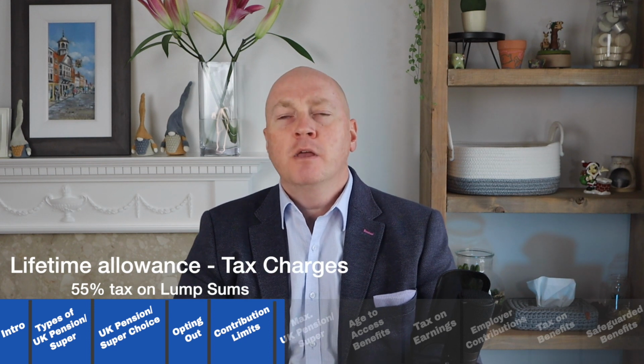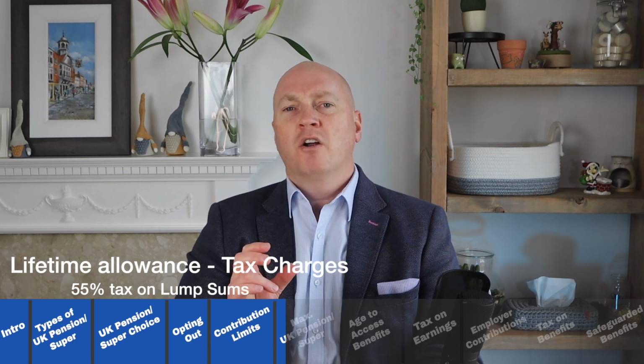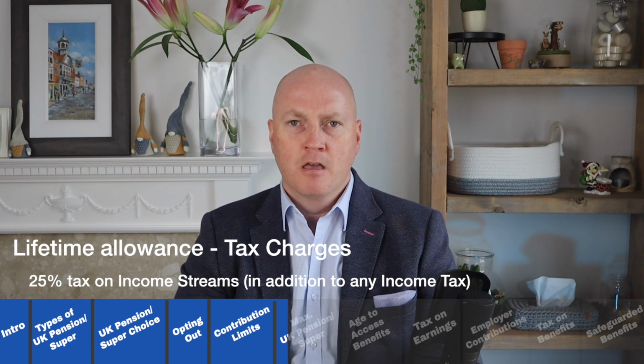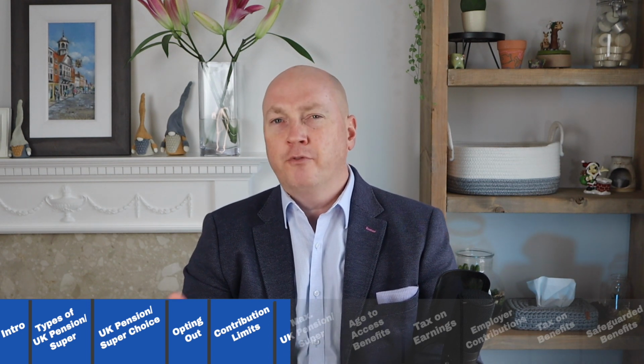So on a lump sum, there is a 55% tax charge, right? Whereas on an income stream, if you were to go down that route, there is a 25% tax charge on top of any income tax you pay. So a lot of people are confused about that particular rule, thinking it's only 25% tax, but in actual fact, it's effectively a punitive tax on top of your income tax. So usually the result isn't too dissimilar to 55% tax for those higher rate taxpayers, and even more for additional rate taxpayers.